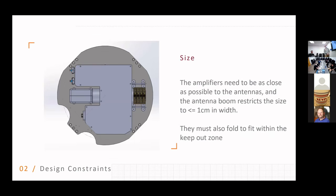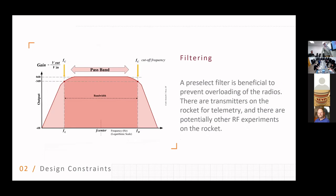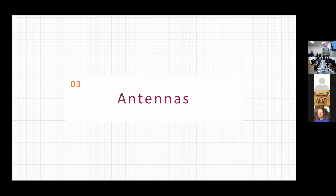These antenna elements have to be less than 1 centimeter in width. The antennas, which aren't shown in this picture, have to be able to fold up so they can fit within our keep out zone. Another consideration was that we have to have filtering and amplification external of the payload, as close to the antenna elements as we can, so we minimize the loss of the coax. These three are the main considerations driving the design.